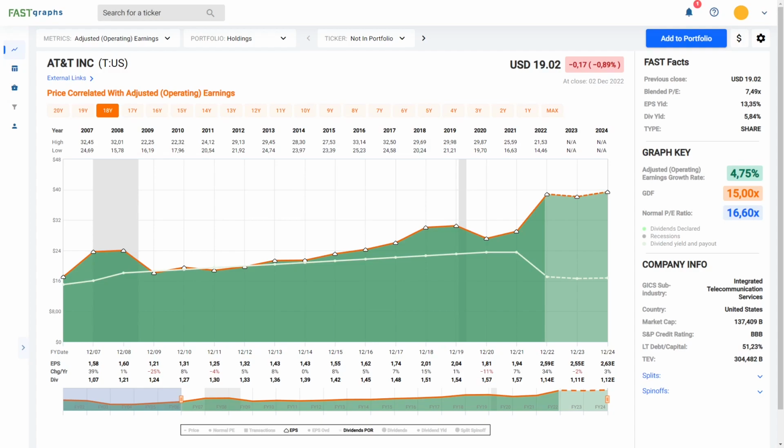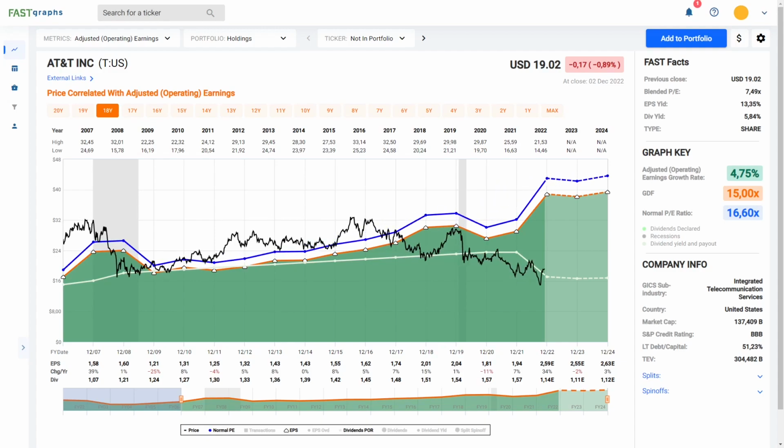Here we have AT&T in Fast Graphs, and the earnings are quite stable, actually increasing at about 5%. A little drop in 2020, but after that they have actually increased their earnings per share. And if we plot the normal PE compared to the stock price, we can see that the stock has been out of favor for quite a while now.